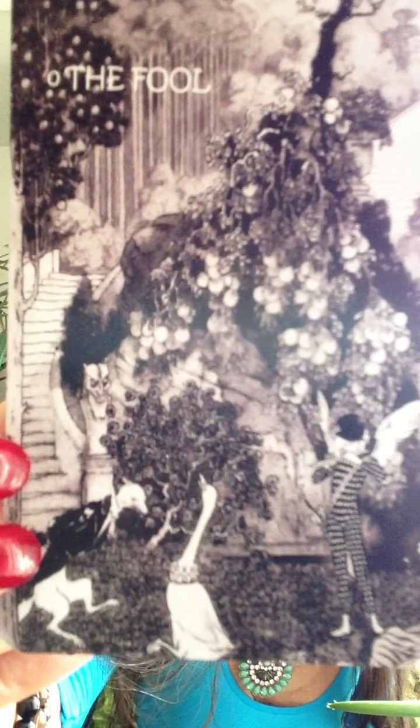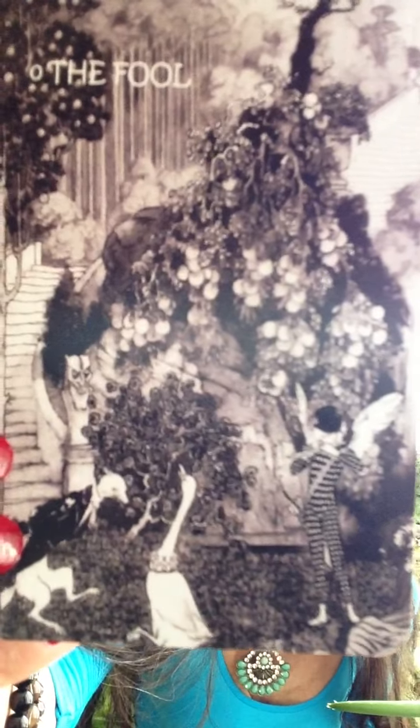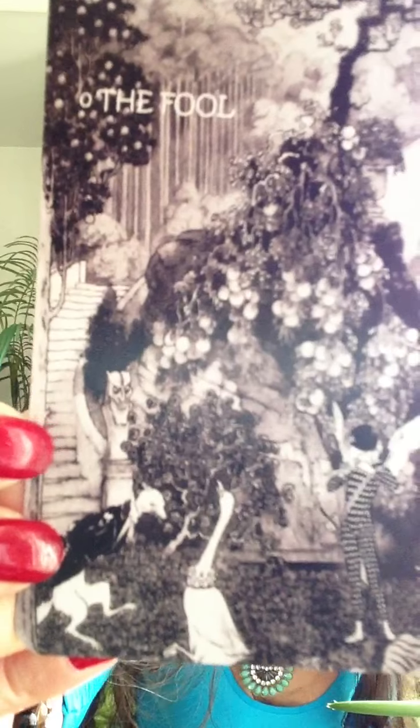But the Fool card really gives that idea of spring. And if you can see in the bottom corner there, there's a young person with a flute and wings. And there's a path here. All the blossoms in the tree really give that idea.